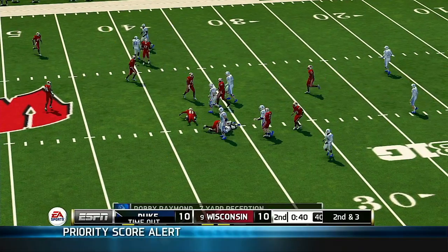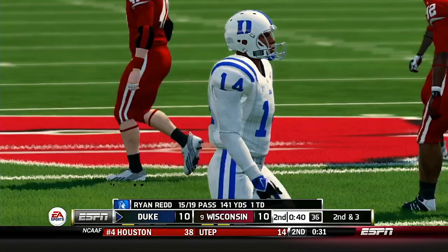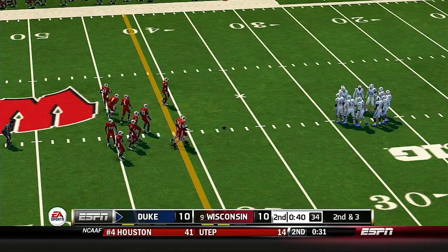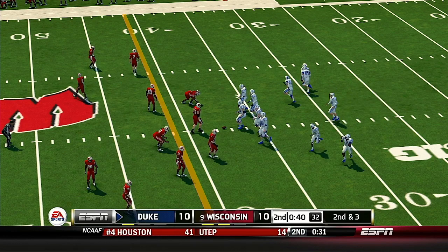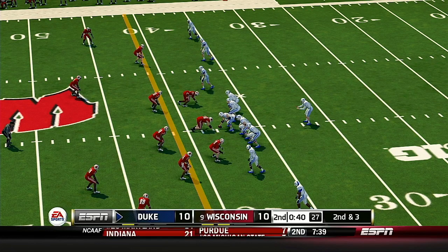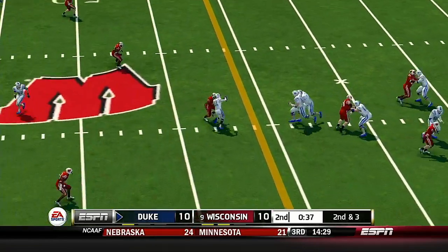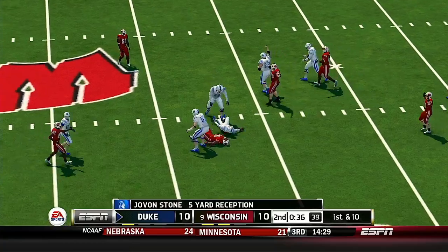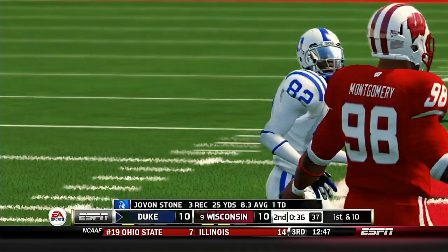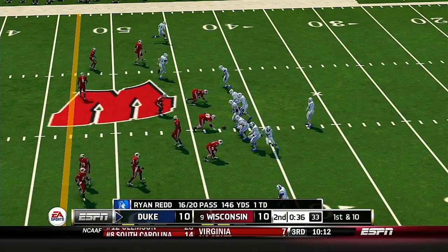Quick throw out to the receiver, and he's tackled at the 37. The Blue Devils use their second timeout. Second down, and they're going to need about 3 yards to pick up the first down. In the shotgun and five wideouts. Tackle at about the 43-yard line. Makes the first down catch. That makes it first and 10.